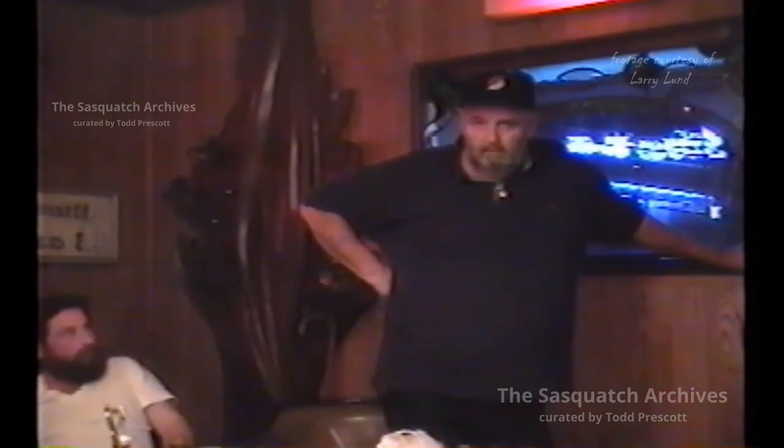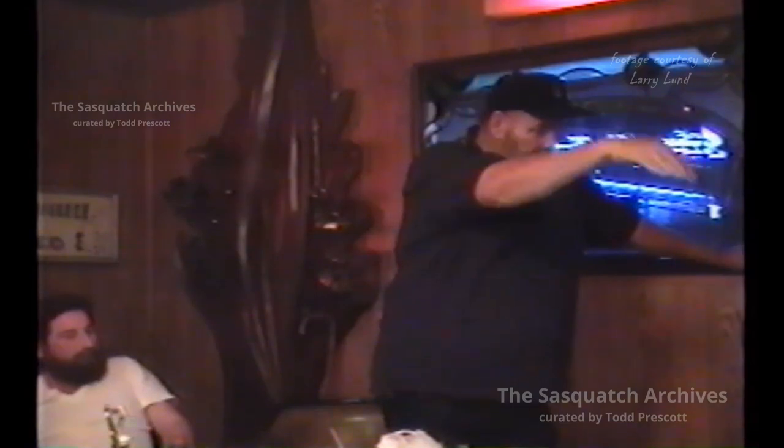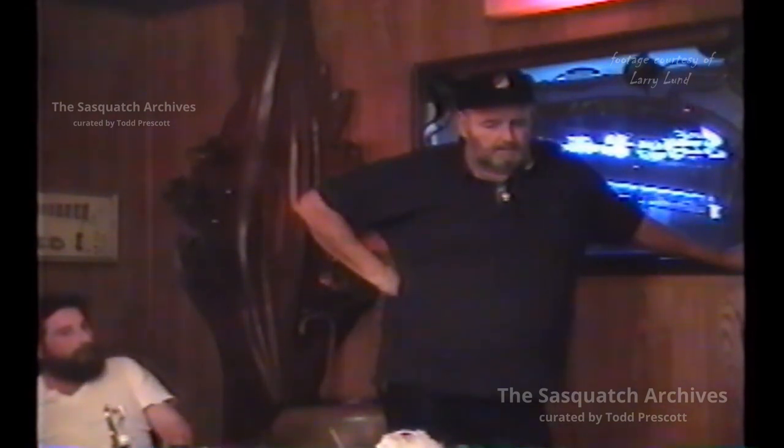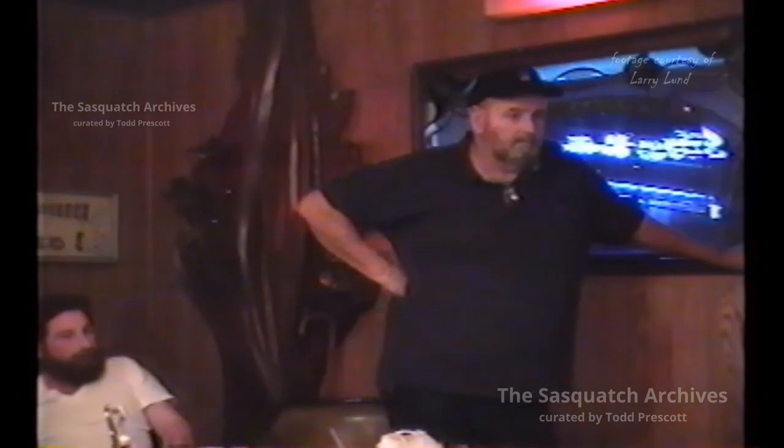Were these always out in the open, or were any of them back under in the overhang? Well, I've never seen any in overhangs or any in caves. They're always out on the top of the ridge. You can see everything from where they're at, but you can't see them if you're down. It seems like they just know, they've got the place where they can see everything that's coming. You can't see them.